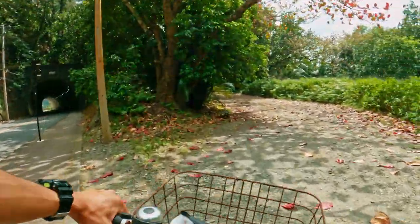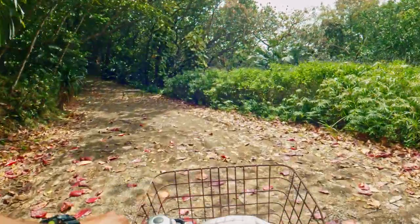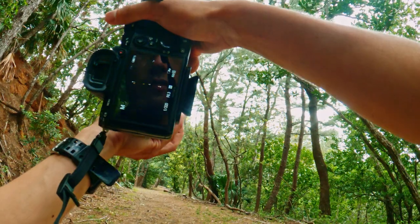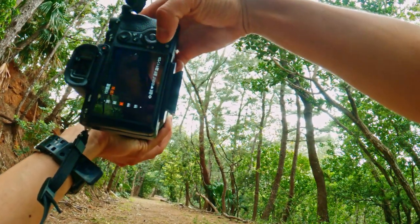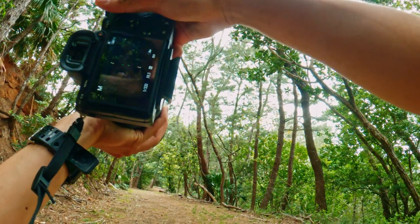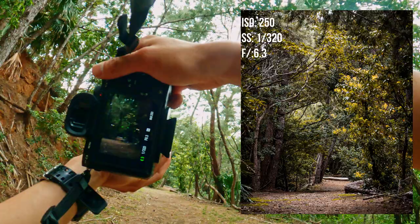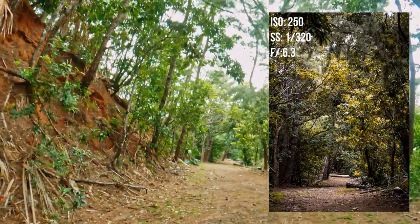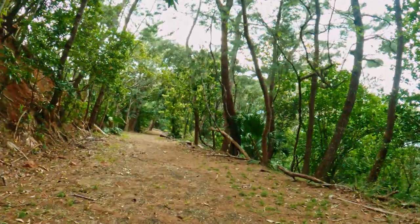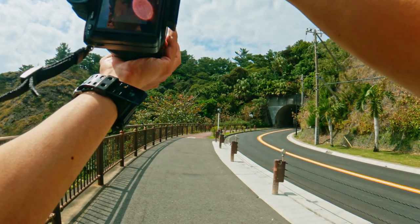Let's try climb up here actually, see if there's anything to take photos of. I think there is, maybe. Let's bump up the ISO a little bit. And snap. I want to take some photos of birds if I see any around, but right now there doesn't seem to be any. There's a bird right there.